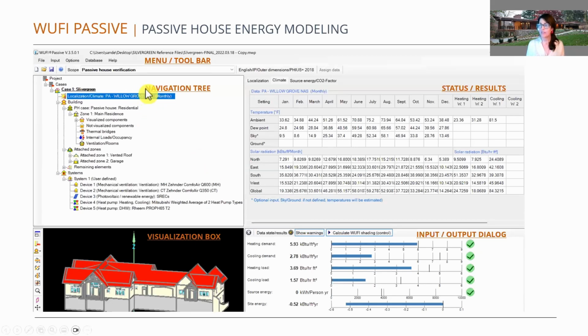So on the top left, you'll see it's a navigation tree. On the very top, it's a menu and toolbar, and the menu and toolbar let you navigate to any function. The navigation tree has branches and twigs that you can collapse and hide or make visible for every different entry screen. So if I click on localization and climate, I'm going to see the results and the status over here in the results and status window.